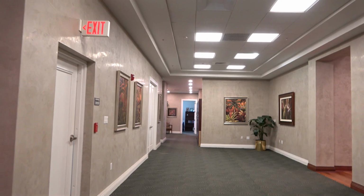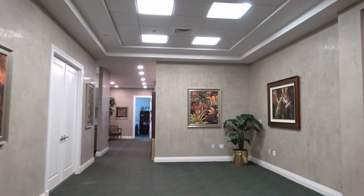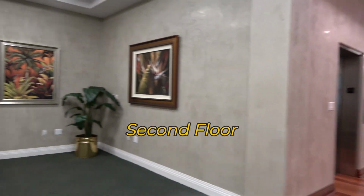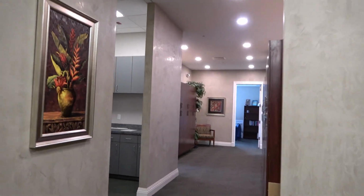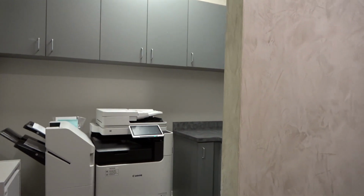So we're back in the lobby area here where we got off the elevator and went into the boardroom. A lot of our senior leadership team members' offices are up here. Our VP of Clinical Services, our VP of Home and Community-Based Services, our President and CEO. I have the privilege of having my office up here.